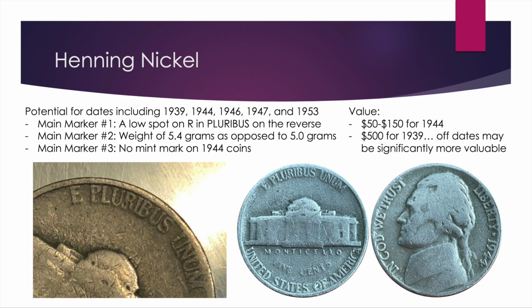And I think that distinction is because it's so obvious on the 1944 what is a Henning nickel and what isn't. Again, there should be a prominent mint mark above the Monticello, a P, a D, or an S, but it's just not there. And instead, in terms of some of these markers, there's the low spot on the R on the reverse, which I'm pointing to, and it's present in the 1939, but there's not necessarily always that low spot. The dates include 1939, 44, 46, 47, and 53. And they also weigh 5.4 grams as opposed to around 5 grams, which is another notable difference.